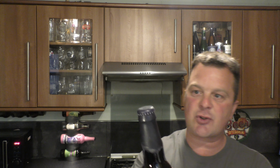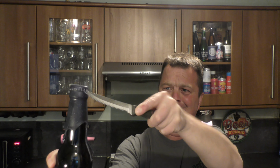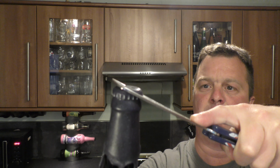Look at the wax on this one. I'm going to try and get it open with a very different bottle opener to see if we can get past the wax. Now, we're not going to be able to do that. So I'm going to need to cut away just some of the wax there. There we go. Just to get a catch. There we are. That should be enough now. Might even be able to use my normal one. Here we go.